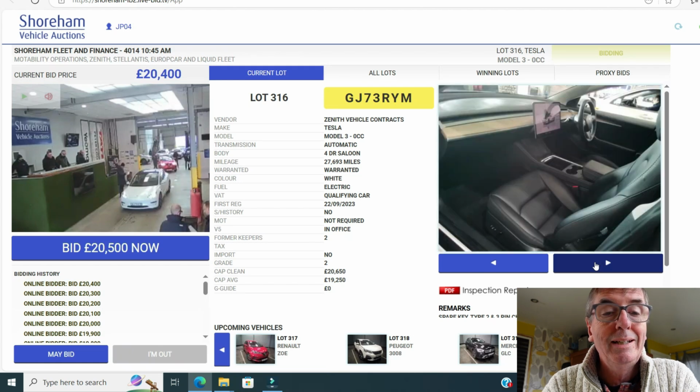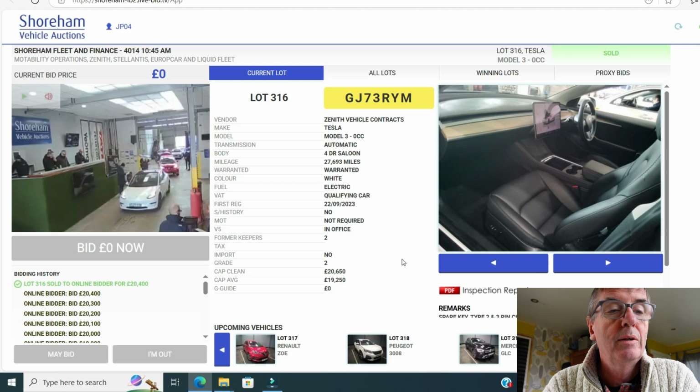20,004. Cap clean is 20,650. Standard range 73 plate. Sold. £20,400 plus the old fees.